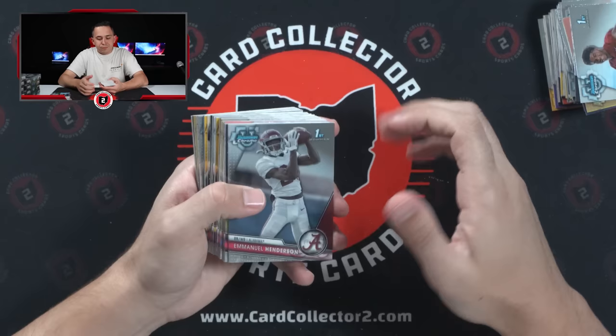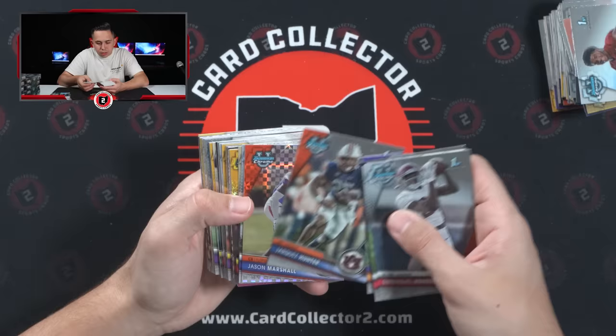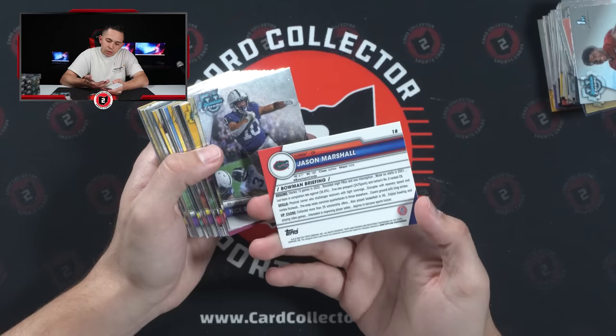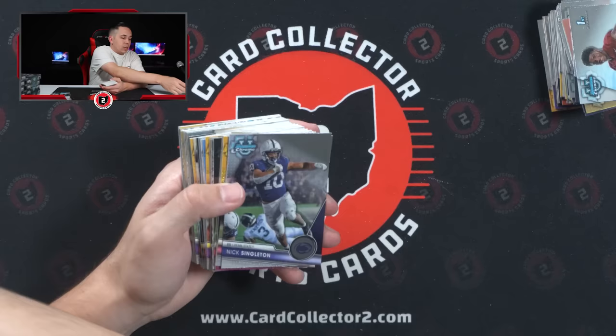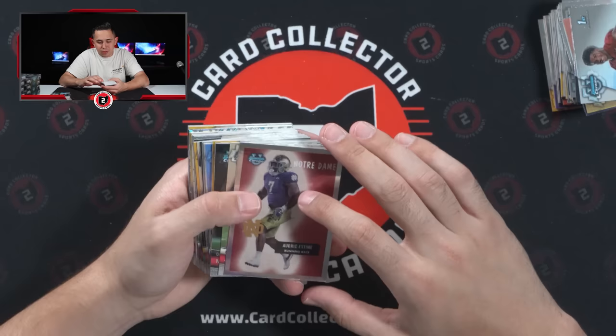All right, so there's Emmanuel Henderson, Malik Benson, couple Alabama guys, Jaheim Oatis, LT Overton, Nate Wiggins, Jarquez Hunter. What is this? Okay, a little X-Fractor. Don't know if that's numbered or not. It's not numbered. Jason Marshall, Nick Singleton, Trey Benson. All right, Mekhi Lemon at a 150. Okay. I know one of those USC receivers is really good.